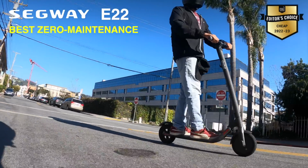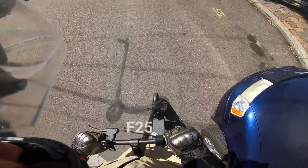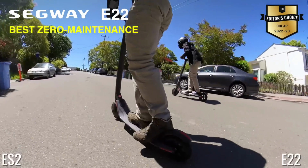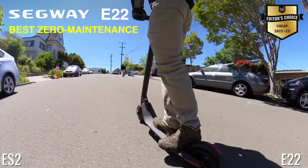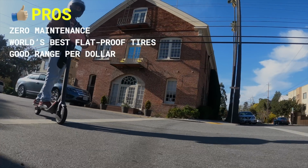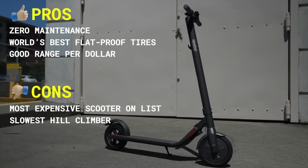The E22 even beat its newer sibling. The F25 we bought was bumped out of contention when it failed to climb our 10% grade test hill. The E22 made it to the top and did it faster than the Segway ES2 it replaced, but is still the slowest hill climber in our top 5. Pros include zero maintenance, world's best flat-proof tires, and good range per dollar. Cons include most expensive scooter in our top 5 and slowest hill climber.